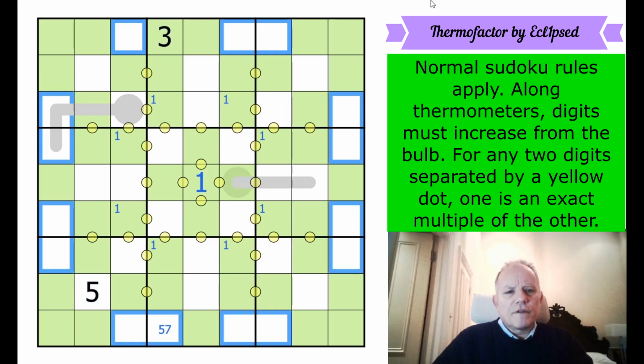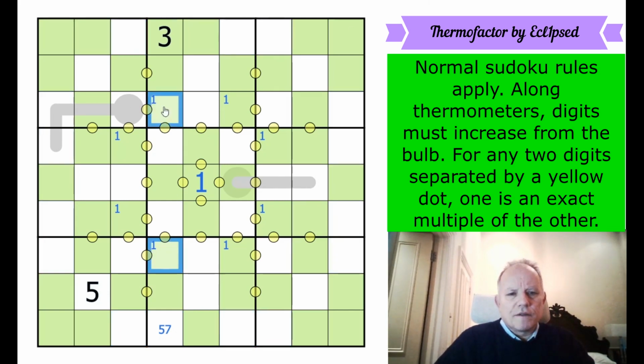Oh, no, no, no, no. I've left some cells out. 1 is in one of those places in column 4. So that can't be a 5 or 7 either, because that's not opposite one of them. That must apply here and here and here as well. Yeah.